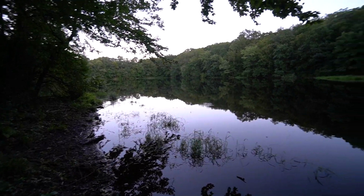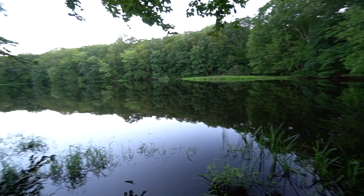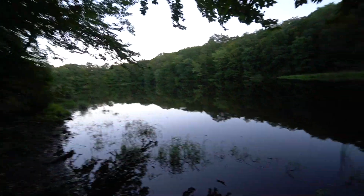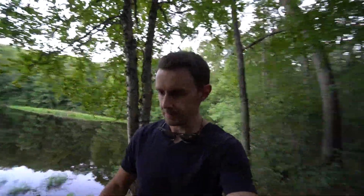One more peaceful view of the pond. And I should note that this is also a fishing area, although I don't know what the quality of the catch is like here. And I guess all that's left is to bring the history of the area up to the modern day.